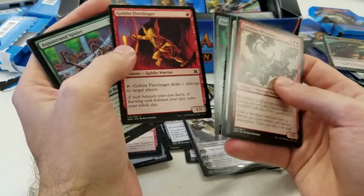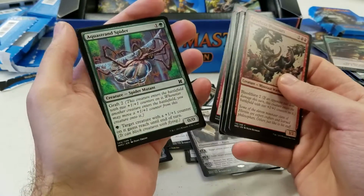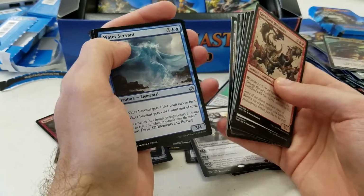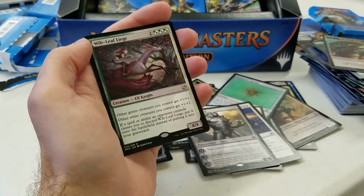I mean, you're not going to see any modern or legacy play probably, unless you can get like an infinite, dramatic reversal on an Isochron. Yeah. Once again, cast a spell. Yeah, you need infinite untap. Yeah. Water Servant. Glass. But there's so many things with Whitliff Liege.